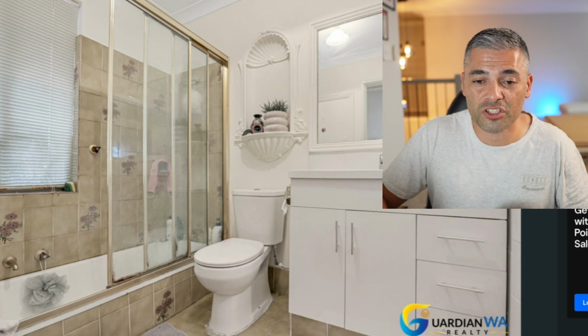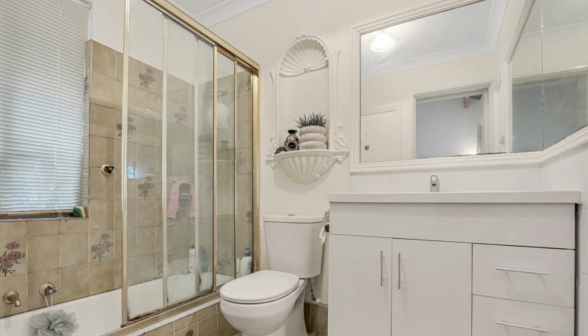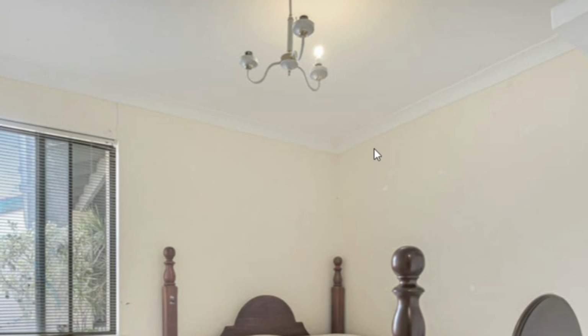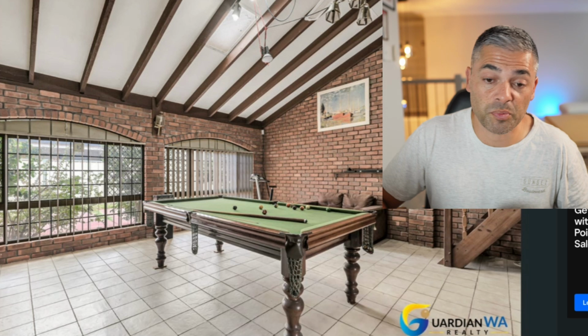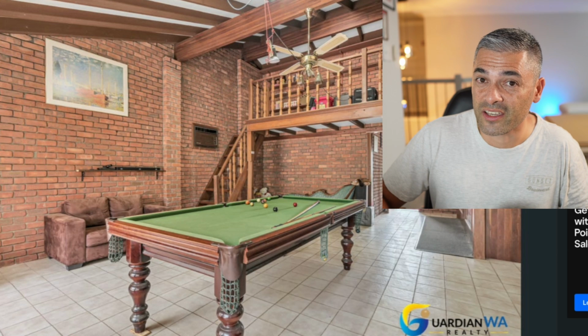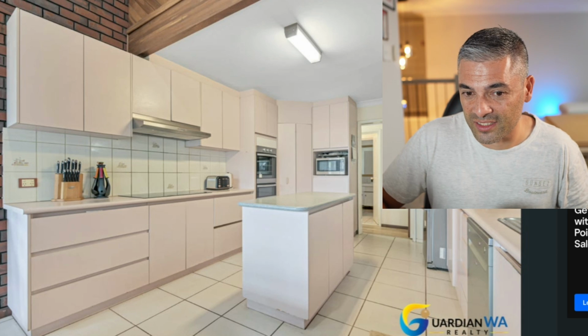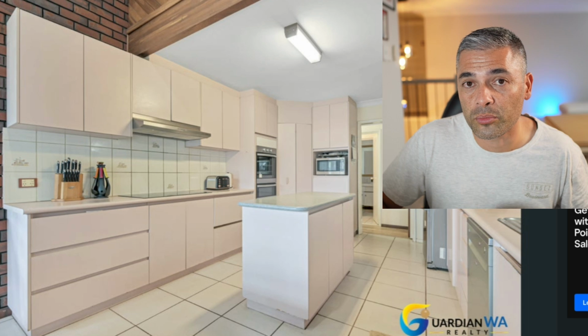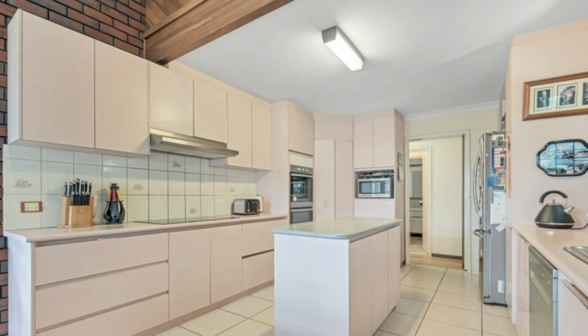But again, like some of the first properties we looked at, I'm not sure when this bathroom was last renovated. Bedrooms look a decent size, definitely old school light fittings, and they don't even want to pay for extra bulbs. But space for a good games room with some kind of mezzanine at the top. Nice man cave. Now, this kitchen looks like it's seen better days, but it is a good size overall. Although livable at first, I guess if you did want to move here, you'd have to factor in some renovation costs for the kitchen too.